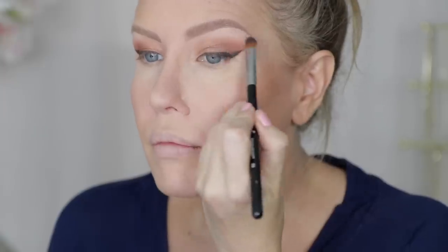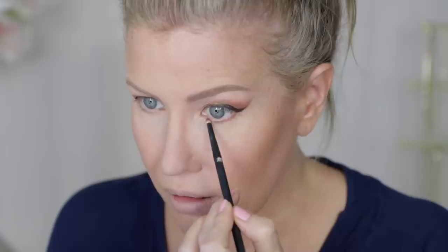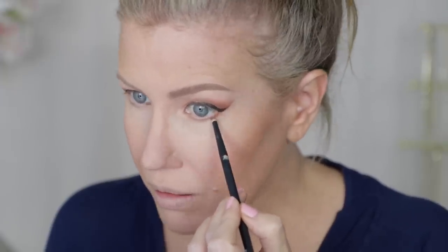So this is what the eyes end up looking like. Next, I'm using the matte ivory shadow and placing that under the arch of my brows. And now I'm using a tiny pencil brush and running the same 2 shades I used in my crease along my lower lash lines.